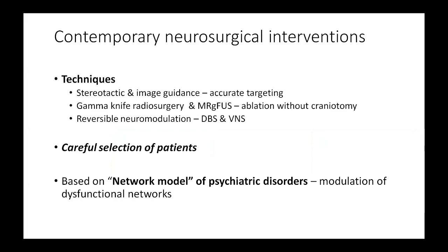Contemporary neuropsychiatric procedures are based on 3 advances. One, as I said, is stereotactic surgery and image guidance. We can take the MRI of the person, and through that we are able to target the surgery in a better way. The other major advance happened in ablative surgery, where gamma knife radiosurgery, and more recently magnetic resonance guided focused ultrasound, have come up. These 2 surgeries can happen without craniotomy, so ablation of a particular deep brain structure can be done without opening the skull at all.